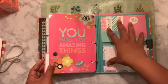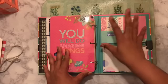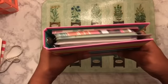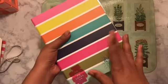Okay, so that is another divider, and I got this whole thing of sticky notes for $1.50 at Family Dollar. I just adhered it, put them on the back of here, and this is my wellness planner. And with this planner, you can make a planner from Family Dollar for under $10.